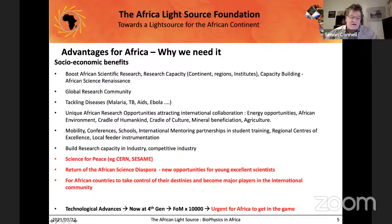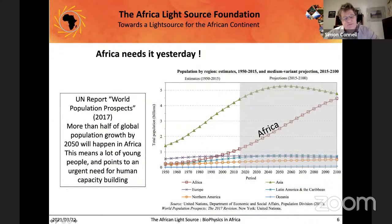And then there are many advantages for Africa, but for science for peace, we particularly singled out the return of the African science diaspora. I think particularly in the biosciences, we've seen very highly trained, excellent young minds being employed elsewhere, but they are young African minds. And then one always imagines how wonderful it would be for Africa if the people that are being trained by many of us here and so on could actually be attracted to remain in Africa. Okay, so it's very urgent.